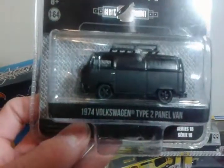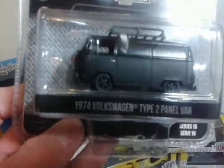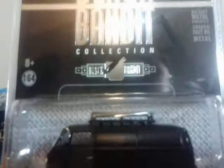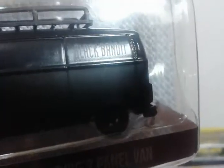That's nice. 74 Type 2 panel van Volkswagen. And in case you didn't notice, it's a Black Bandit. It kind of annoys me that they put Black Bandit on all of them. As if we didn't notice, you know? Nice detail though. Let's look at the number. 2108. Jeez, how many of those do they make?